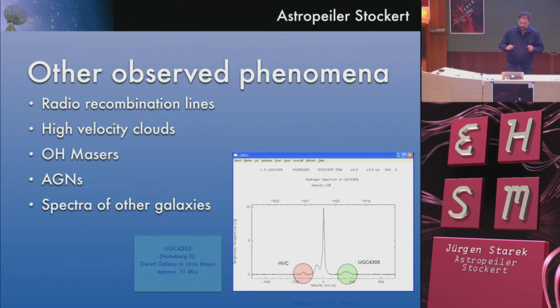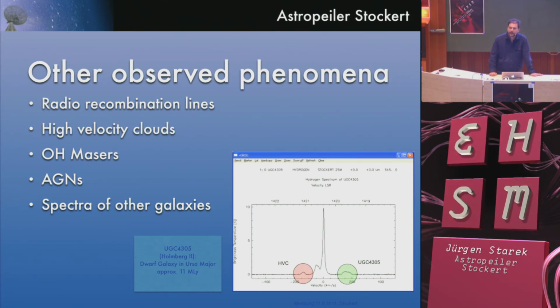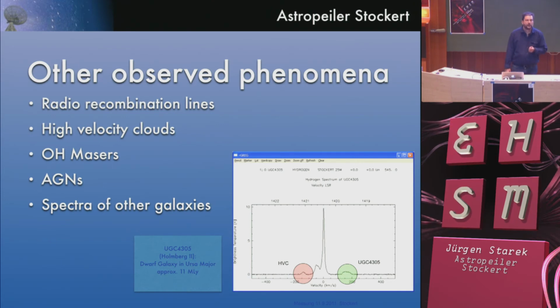And to conclude this walkthrough through radio astronomy, we have also observed several other phenomena. Amongst them are radio recombination lines, which is a similar mechanism to the hyperfine transitions. We're seeing high-velocity clouds in the galaxy. These are gas clouds that do not adhere to the normal movement pattern of the galaxy at all. And it is not quite known why they are moving, in some cases even tangentially to the galaxy. As I said, we see them, we can map them. We have done a lot of work on OH masers in recent times.